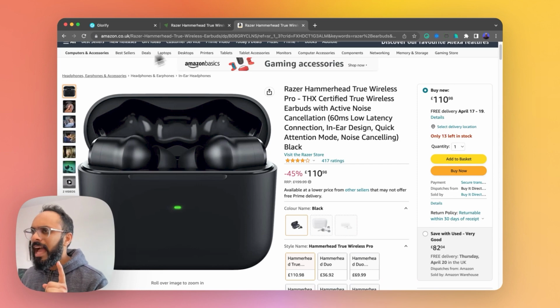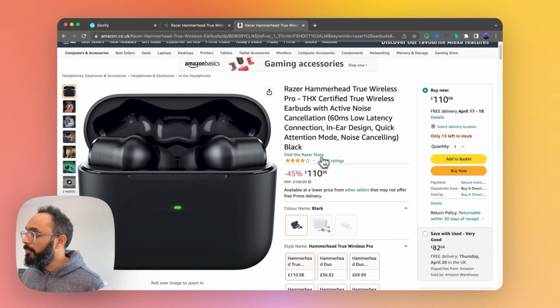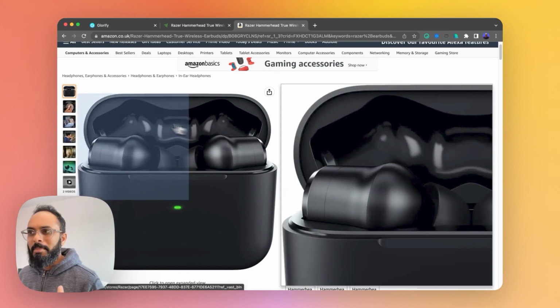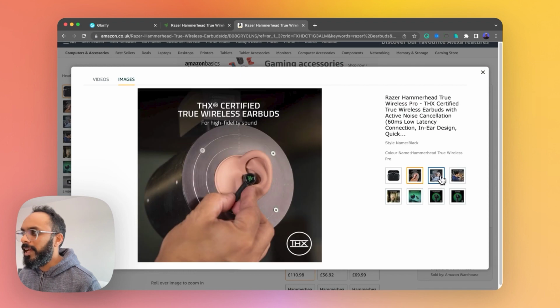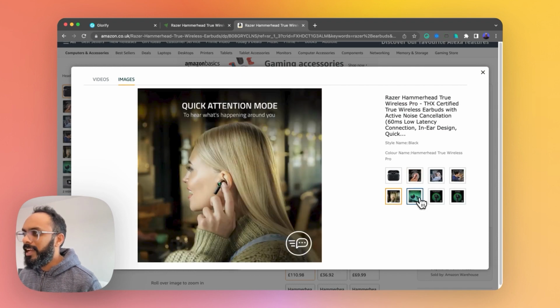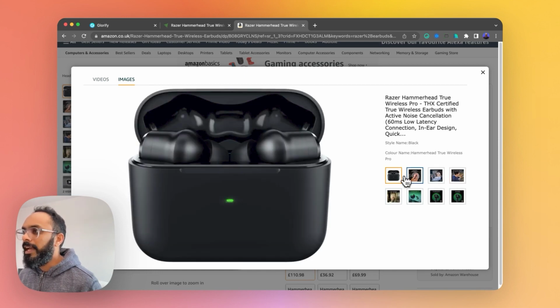However, if you go to the Amazon listing, it's really disappointing actually. This is, by the way, from the Razer store, as you can see. But as you navigate through these images, they're quite underwhelming. And it's just shocking that they have an Amazon listing, yet they're not putting enough attention to these images. I mean, some of these are okay, but I don't feel like I'm getting enough value from this.